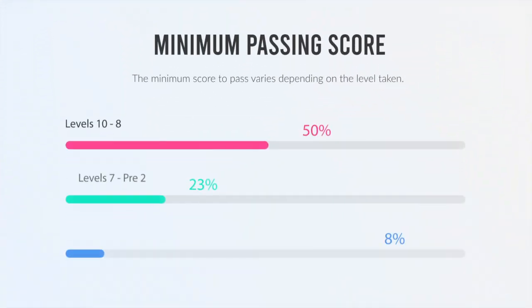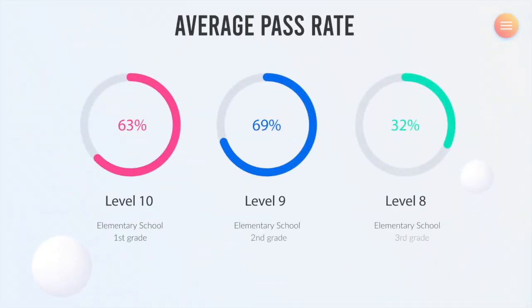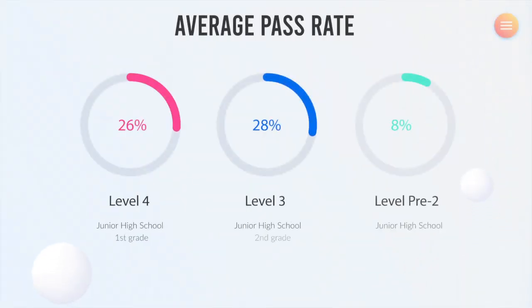So, is the Kanji Kentei that difficult? Well, the passing score is 80% for levels 10 to 8 and 2 to 1, but 70% for levels 7 to Pre-2. Looking at the data from previous exams, the average pass rate of people taking the test starts at a whopping 95% for level 10. Easy! But gradually, as the test gets harder, the percentages fall until we reach a measly 10% pass rate at level 1.